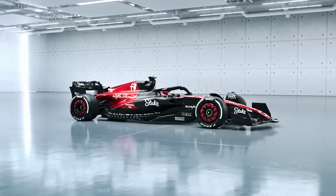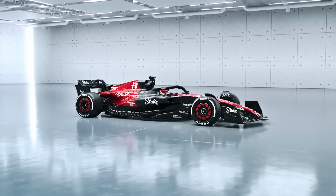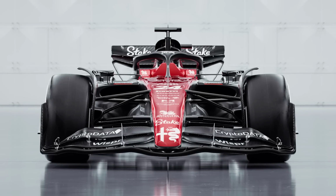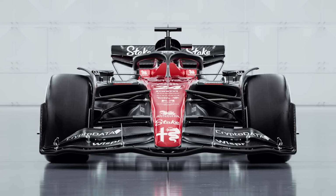The car, though, is, as they said, largely an evolution of last year's design, though, and there has also been, understandably, a big focus on trying to resolve the reliability problems they had last season.